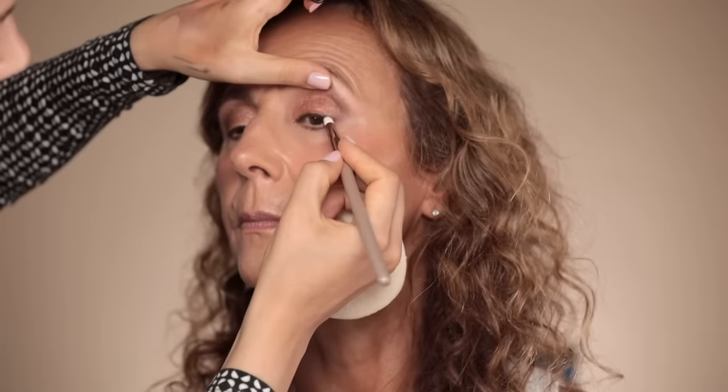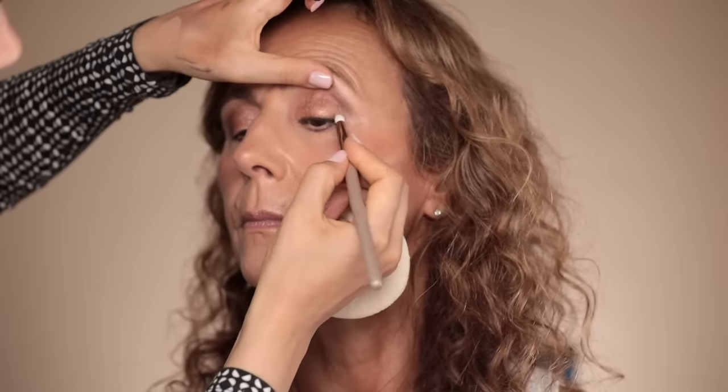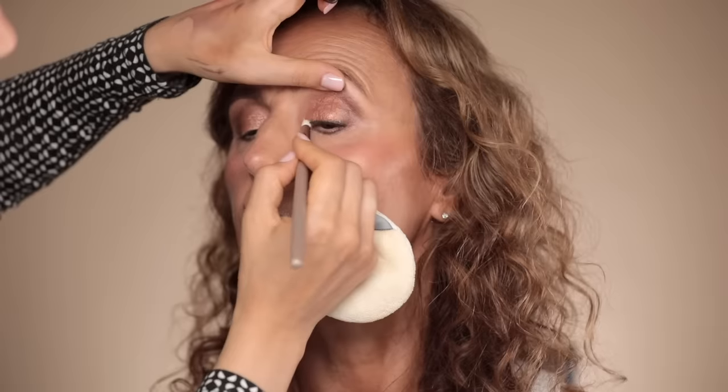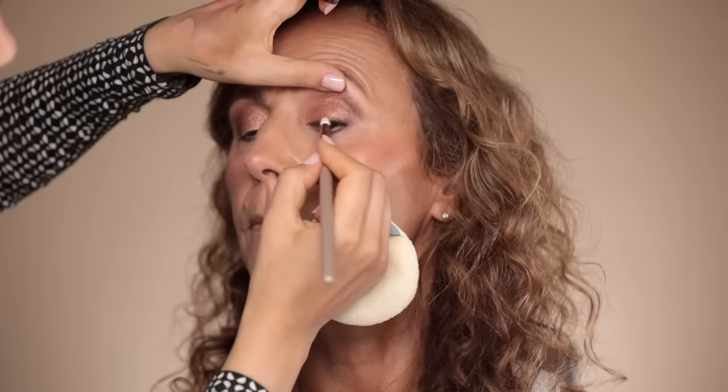I'll just take a pencil brush and make sure this is nicely diffused. Absolutely love it. The eyes are so much more present.